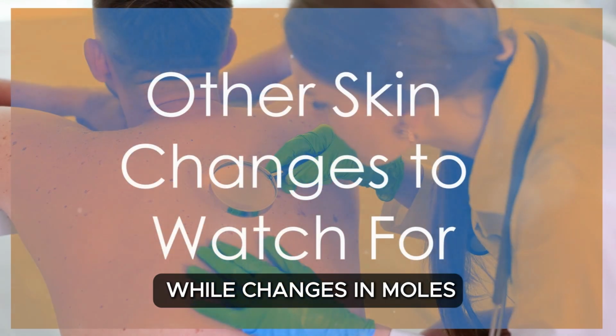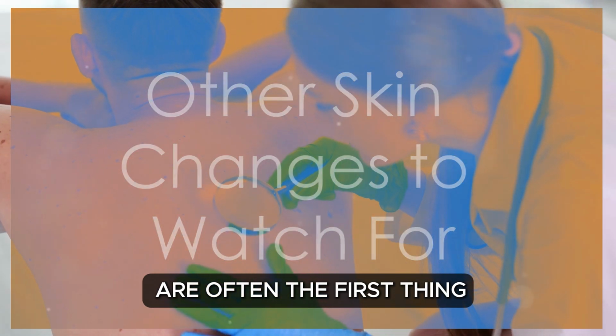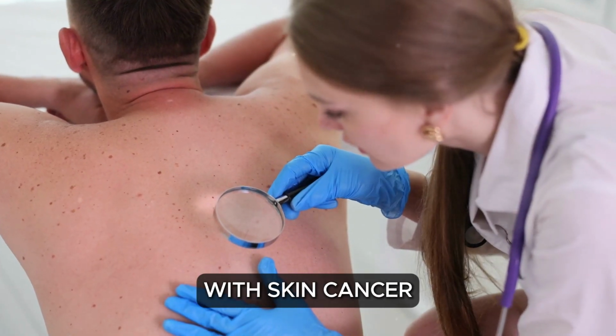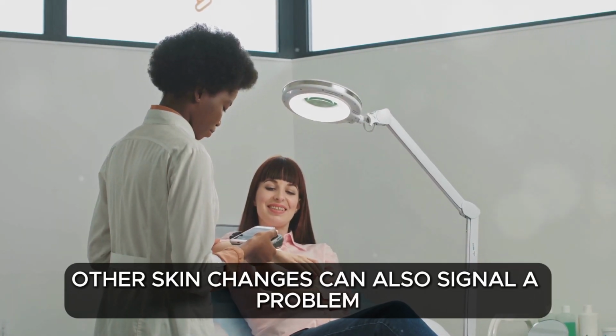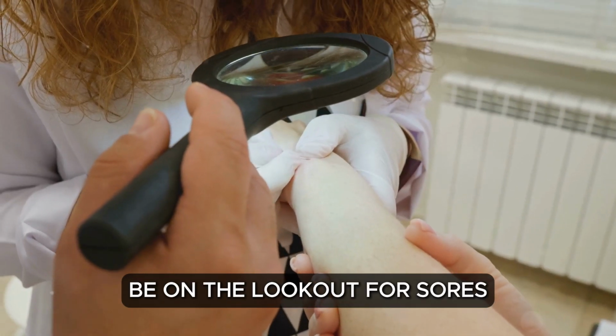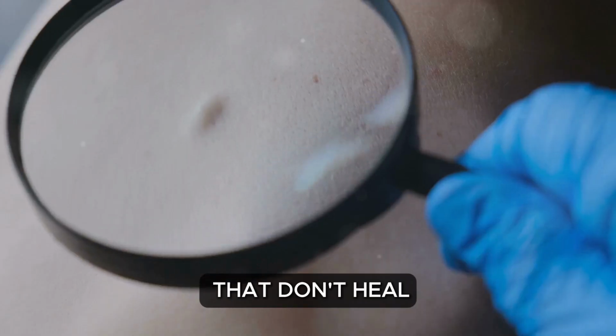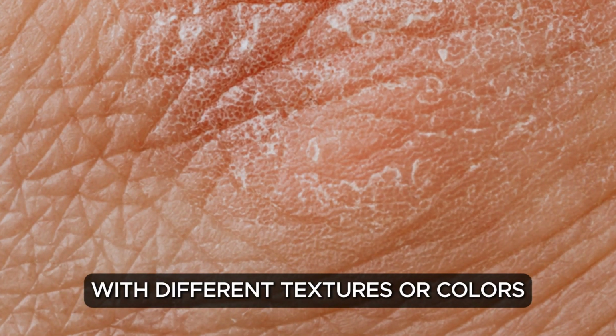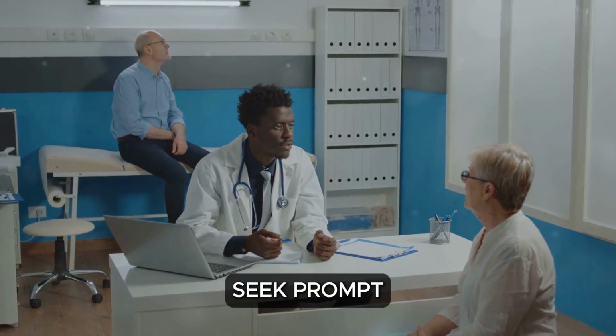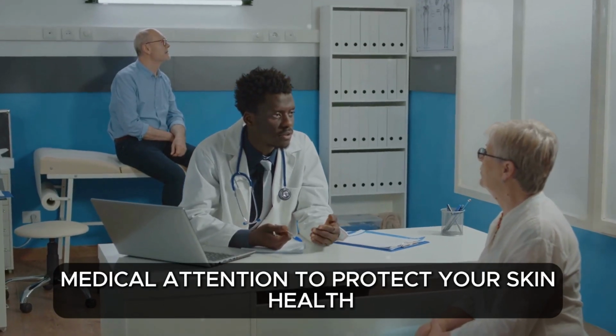While changes in moles are often the first thing that comes to mind with skin cancer, other skin changes can also signal a problem. Be on the lookout for sores that don't heal, unusual growths, or patches of skin with different textures or colors. Seek prompt medical attention to protect your skin health.